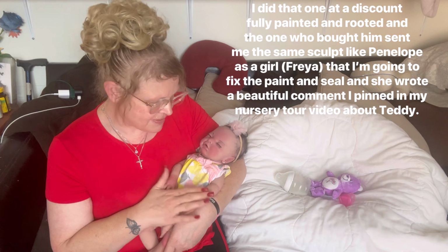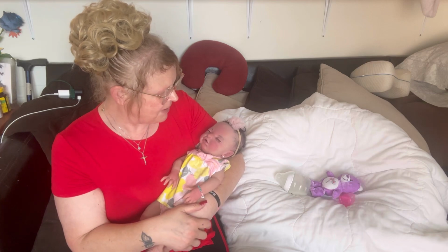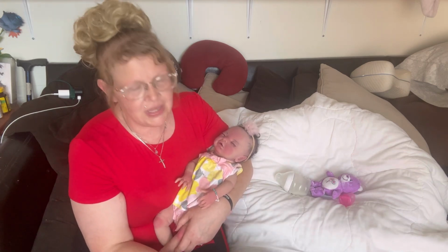But anyways, as I hold her, as she sleeps away, she does have an open mouth. I didn't have to open it any deeper. She does take pacifiers and bottles and all that, and she's already 8. So we're going to go ahead and read God's word, and then we'll get her over to the changing table and get her into her last summer look.